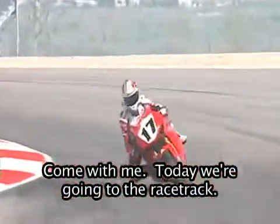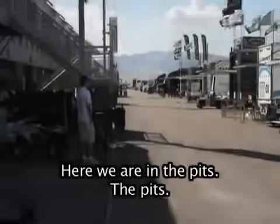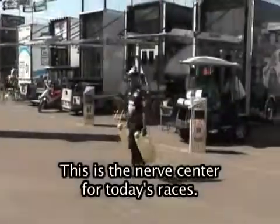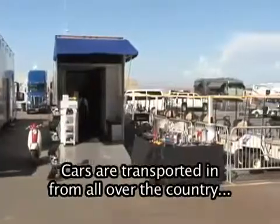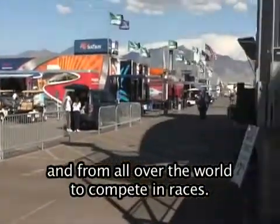Come with me. Today we're going to the racetrack. Here we are in the pits. The pits. This is the nerve center for today's races. Cars are transported in from all over the country and from all over the world to compete in races.